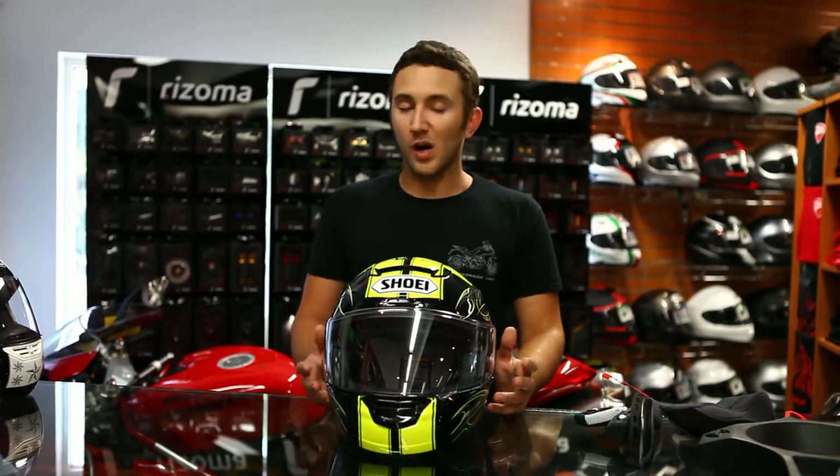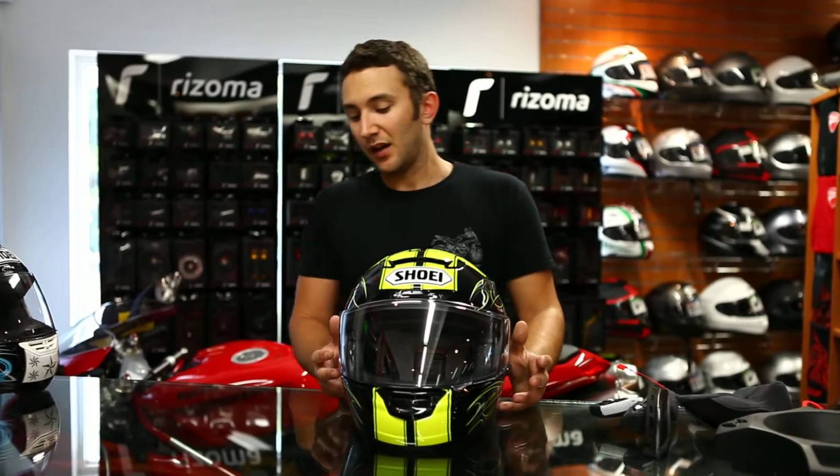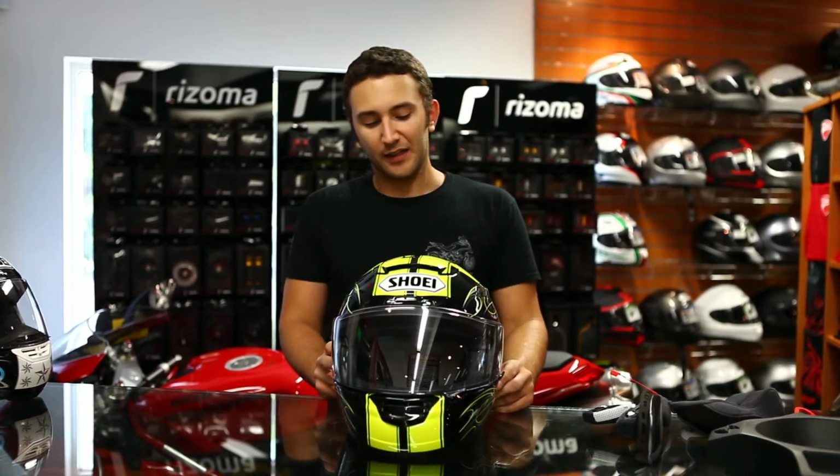Shoei wind tunnel tests all their helmets, and the X12 is designed for high-speed stability. You're not going to get any of the wobbles and bobbles that you may encounter with cheaper helmets. Very stable at speed, very comfortable. Not the quietest by virtue of the fact that it is really well vented, but most of us should be wearing earplugs if you're not.